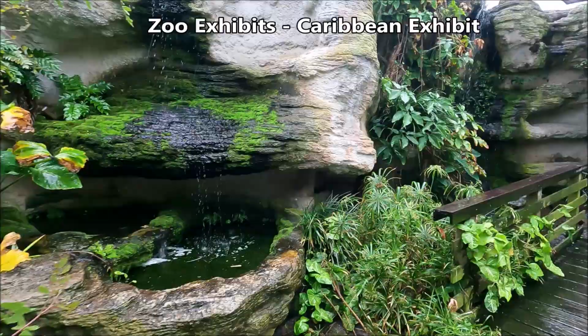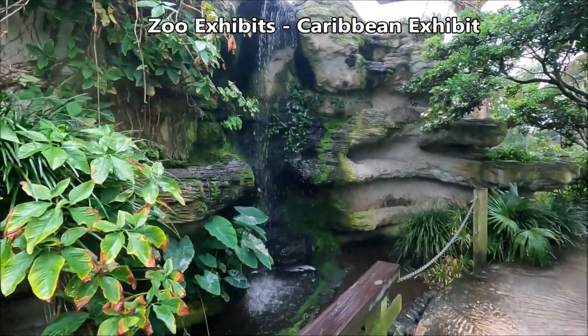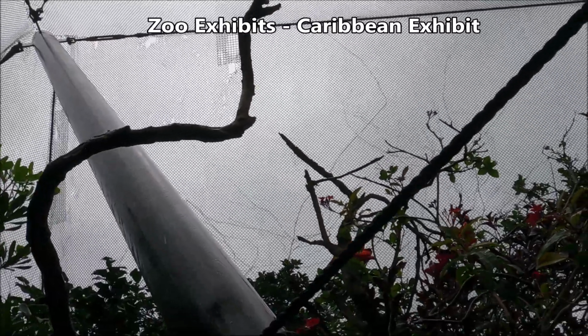The Caribbean exhibit has these waterfalls and a nice little bridge to go over. This is habitat for the animals in this area. Here's one of the birds here in the exhibit, and there's some ibises hanging out in the trees up there.